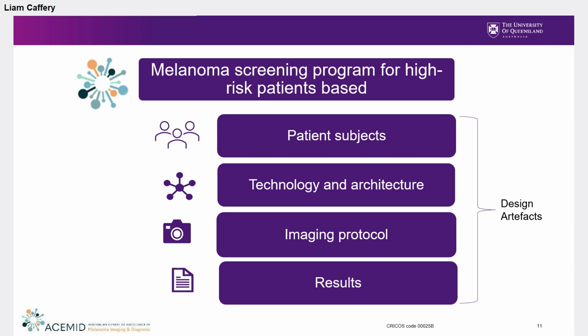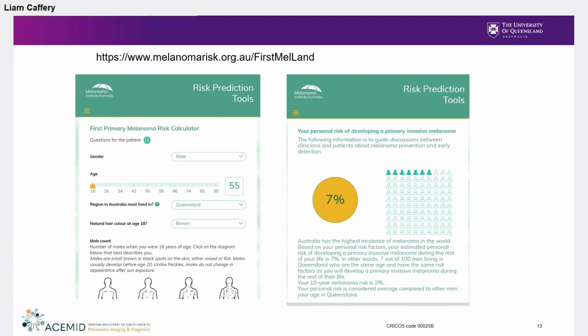So the 4 artefacts that I want to concentrate on in terms of building the AceMed program are patient subjects, the technology and the architecture, the imaging protocol, and how we get results out of this system to the referrers.